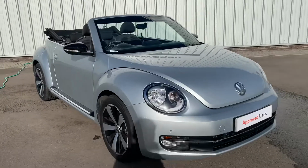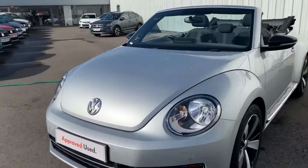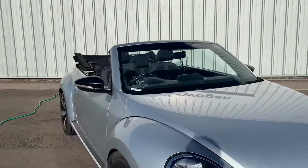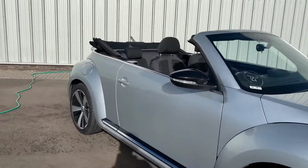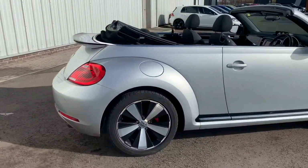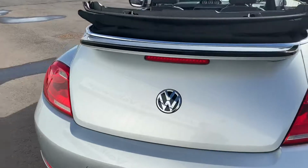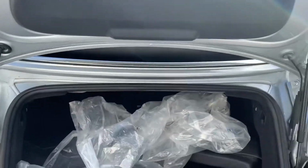Today I'm going to be showing you around this absolutely stunning Volkswagen Beetle convertible. It's finished in reflex silver. Perfect, now as spring has finally sprung on this sunny day, you can see this is the perfect car to have. As well, you get a 2-year warranty as well as 2 years roadside assistance should you need it. Plenty of peace of mind with this car. Really nice fun summer car. It's only done 27,000 miles.